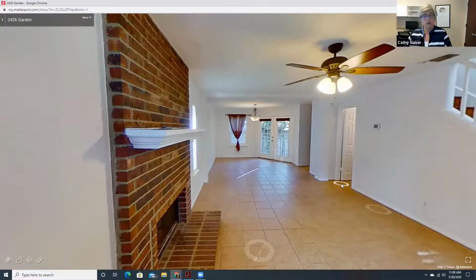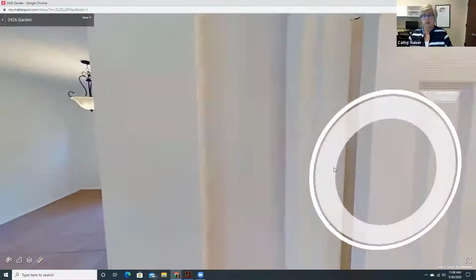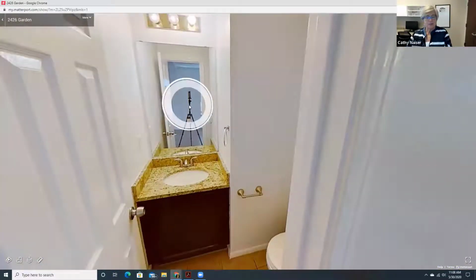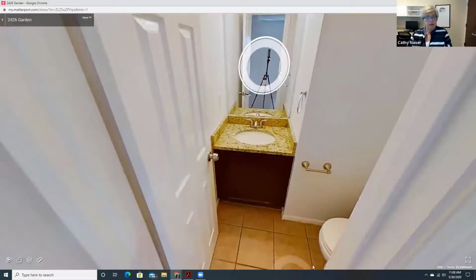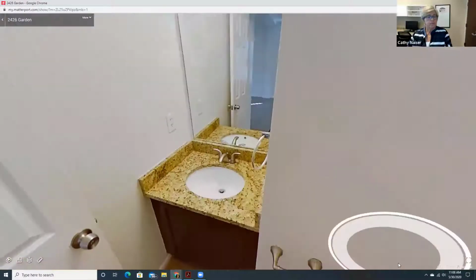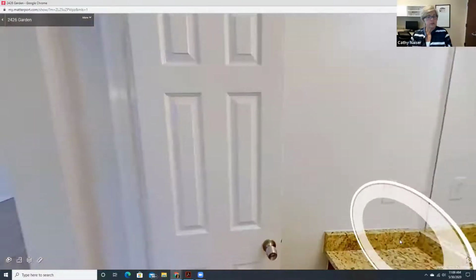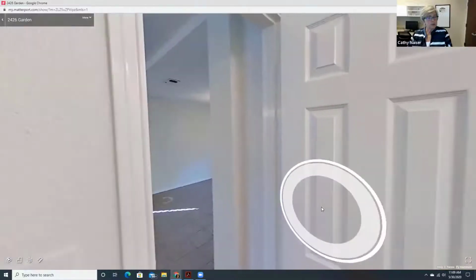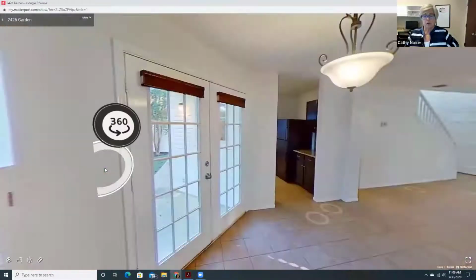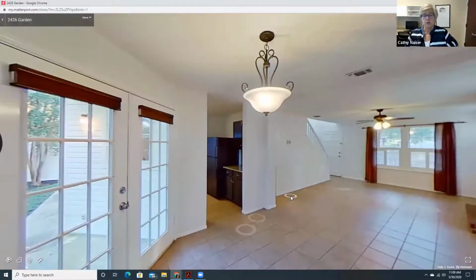So when you look over here, this is the powder room. This is a half bath. You can see our camera right there. It does have granite counters. And I'll go inside so you can just look around from there. It's a nice sized powder bath. House is in very good condition. It's had recent interior paint, and the exterior as well has been painted recently and some updates done there. Seller recently did quite a few repairs just to get it ready to be listed.